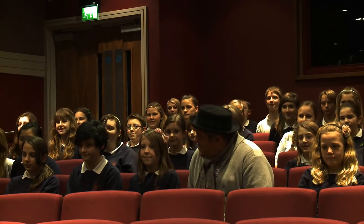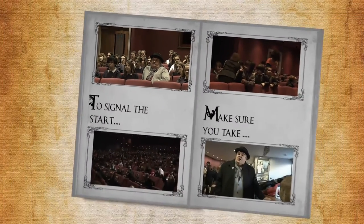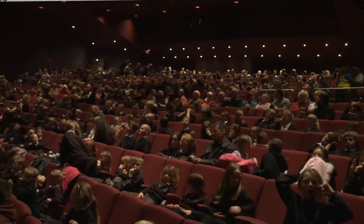Be dressed as smart as these youngsters here. Well, they're all in their school uniforms, so they're easy to pick out. And look how polite and nice they are. That's the best way to be at the theatre. Just sit back and watch the show. To signal the start of the show, the lights will go down. And then the curtain will rise.